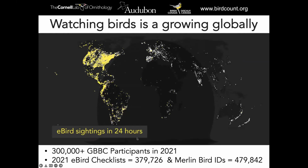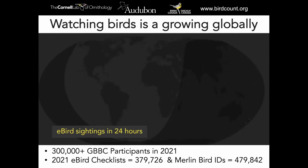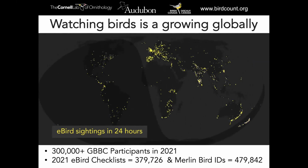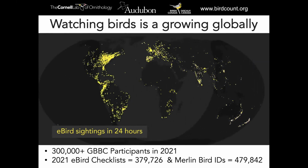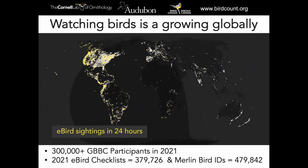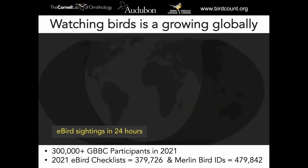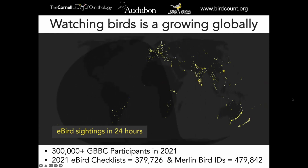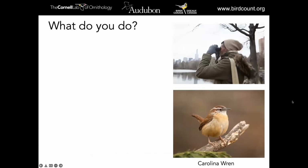So last year, we had a very successful year with GBBC. We had over 300,000 people participate, almost 400,000 eBird checklists, and well over 400,000 Merlin IDs. For those of you who have been doing GBBC for several years, Merlin is a newer tool that we added to our toolkit. If you're working with youth or first-time birders, I highly recommend using Merlin for your bird entries, because that's a much easier interface to engage with for the first time. I think that Kelly will talk you through that a little bit more.